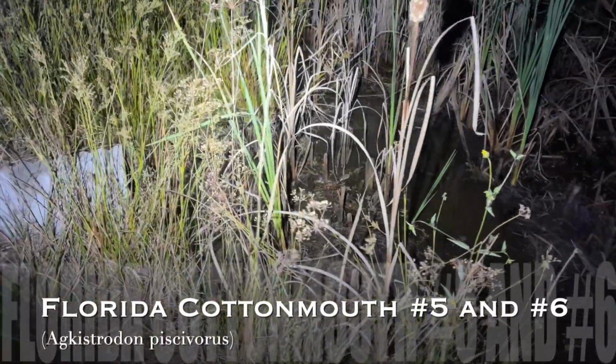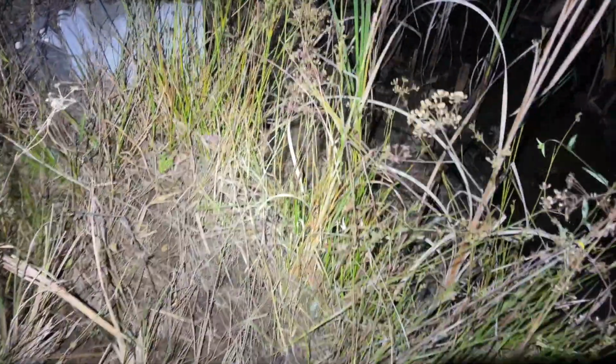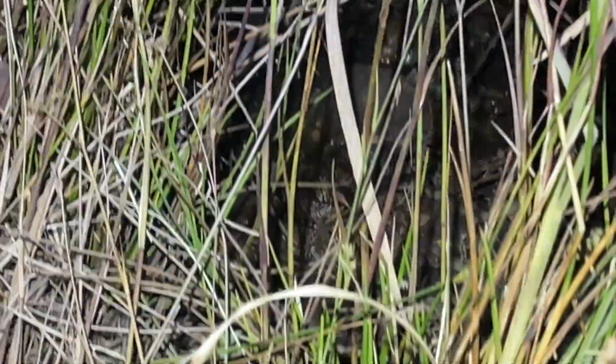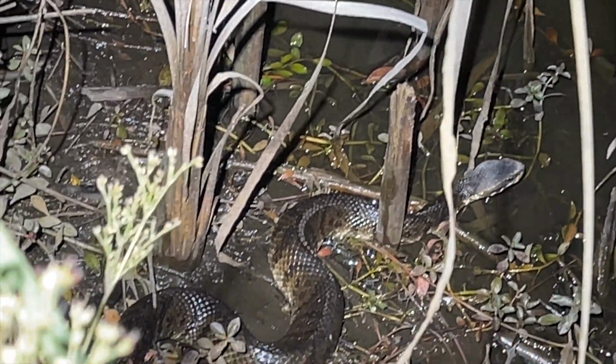Bye, buddies. All right, even though it's dry, the Florida cottonmouth is out in numbers, man. So we got cottonmouth number 5 and number 6. I don't know if y'all can see that one right there. Let me zoom in for you. So we got number 6 down there. Number 5 is a pretty big boy. See if we can spot any more down in here. Look at that big boy. That's a beauty.